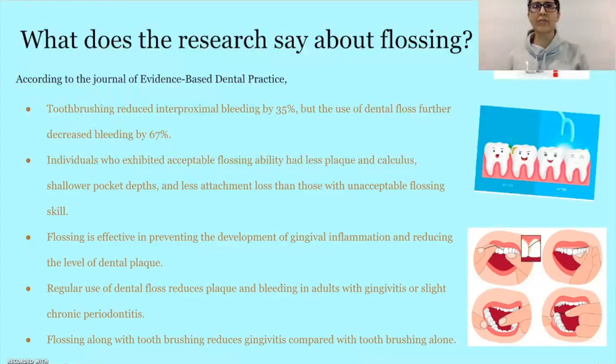Flossing is effective in preventing the development of gingival inflammation and reducing the level of dental plaque. Regular use of dental floss reduces plaque and bleeding in adults with gingivitis or slight chronic periodontitis. Also, flossing along with toothbrushing reduces gingivitis compared with toothbrushing alone.